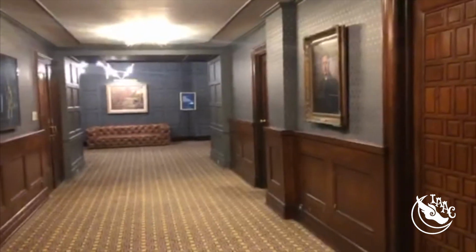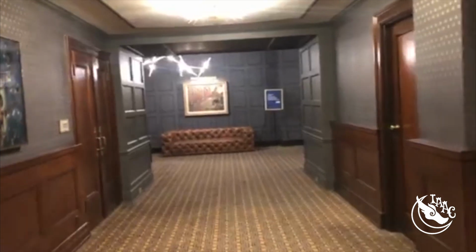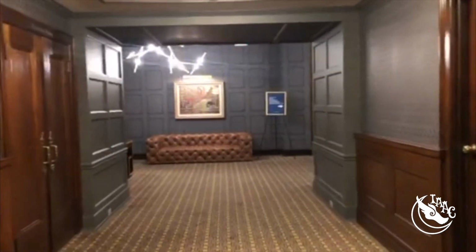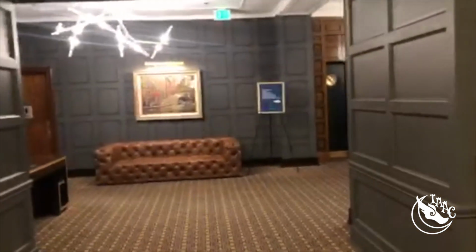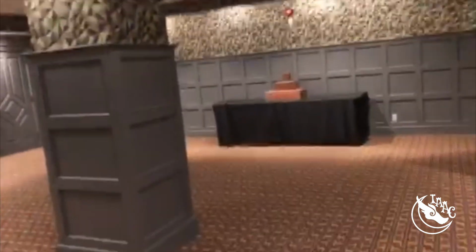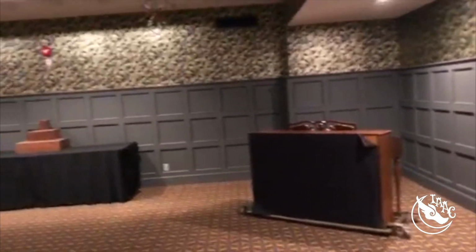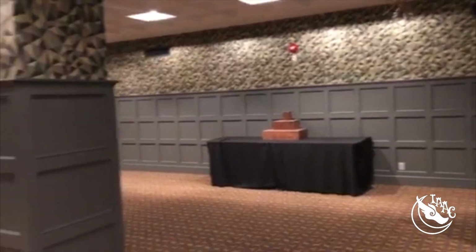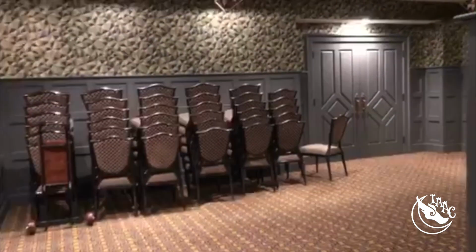So welcome to our hallway. The room is on the fourth floor. It's also, of course, just all been renovated. And again, here's the side room, which is how people will enter. This is another place where you can go ahead and you would have cocktails here. You could do other games in here. And it connects. There are chairs, by the way.